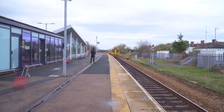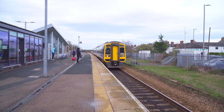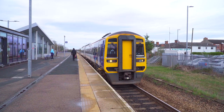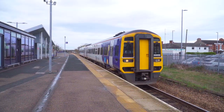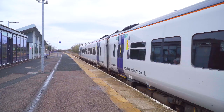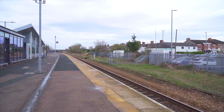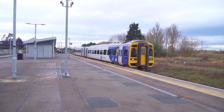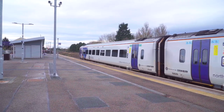Heading to Bishop Auckland from Saltburn is 2D27 with 158 859 on charge. The signal feather tells us that it's taking the Bishop Auckland line. Having snuck into platform 2 at Eaglescliffe, 2D38 with Northern Rail's 158 849 in charge, heads from Darlington to Saltburn.